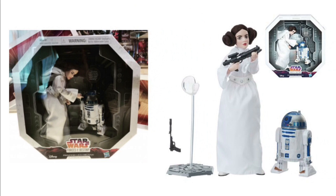Now, this is cool. If you remember a while back, I really wanted the New Hope Leia as a Forces of Destiny doll. And it looks like they're even going to do an exclusive limited edition one.